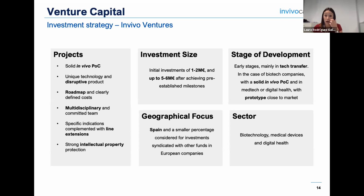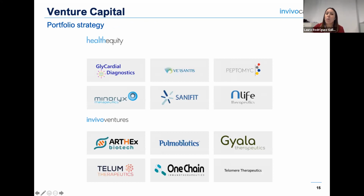Another thing that you need to take into account, and that it's also in the webpage of the VC, is the portfolio strategy. Right now we have, as I mentioned, 2 funds, Health Equity, which is now in the investment period. We have 6 companies in our portfolio, and In Vivo Ventures, which is currently in investment period. So basically, if you take a look at the companies that a VC has invested in, you can understand the areas in which they have an interest. For example, in our case, we have 2 CAR-T companies. So it's an area that is of interest for us, but at the same time, if you are coming with a CAR-T in hematological malignancies, we already have 2 companies in it. So we will need to diversify and invest in other areas. So that is something that you can also learn from their portfolio.